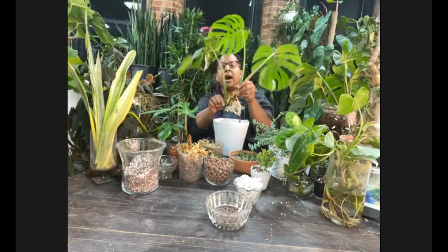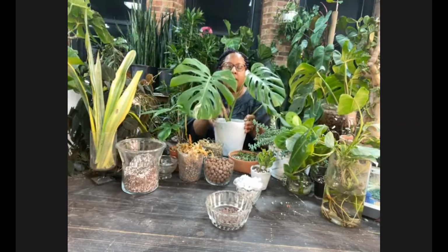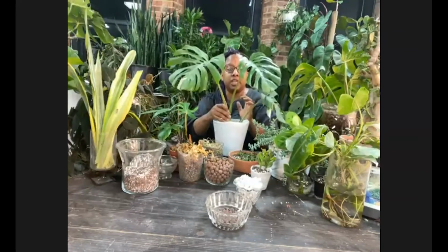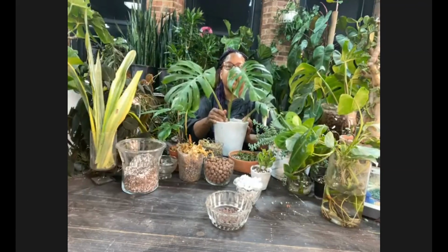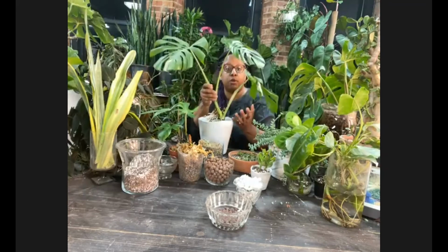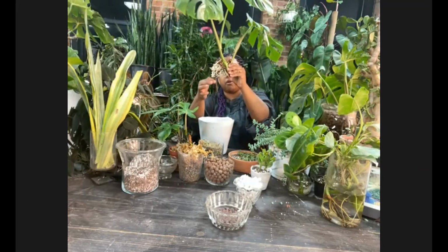This cutting is a Monstera albo. It's a variegated Monstera deliciosa, so it has white splotches and everything across it. We plan on selling this in the shop, so I want to make sure that the person who gets it really feels comfortable that it's an established plant they're getting. So I did a larger cutting of 2 nodes for this one. And what's nice is, I'm probably going to trim off that old aerial root.